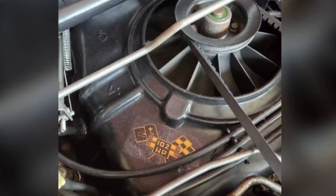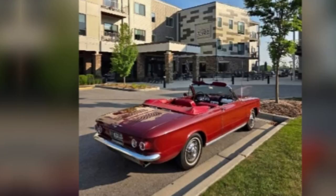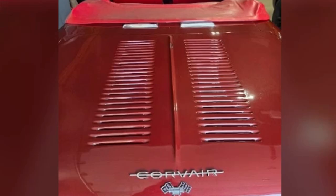Mechanically, this Corvair has benefited from careful attention, with its motor, 4-speed manual transmission, and front suspension all showing evidence of rebuild work completed prior to current ownership. The wiring has also been addressed, contributing to its reliability and smooth operation. The seller describes the driving experience as remarkably tight and confident, noting that the car tracks straight and performs as if it were brand new.